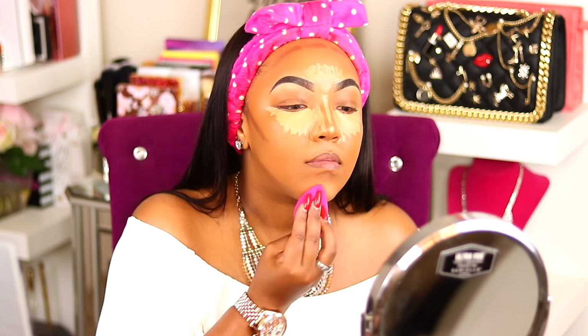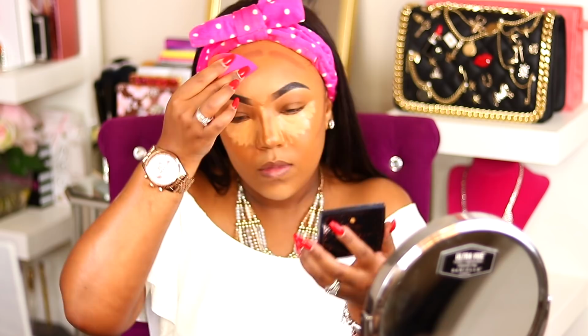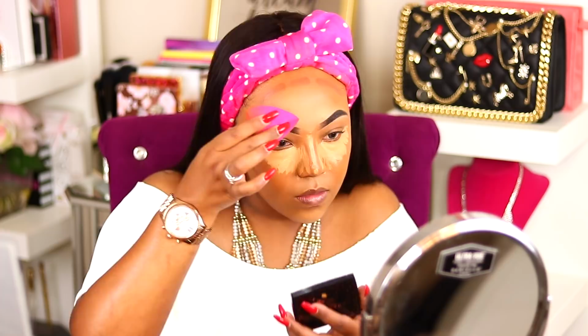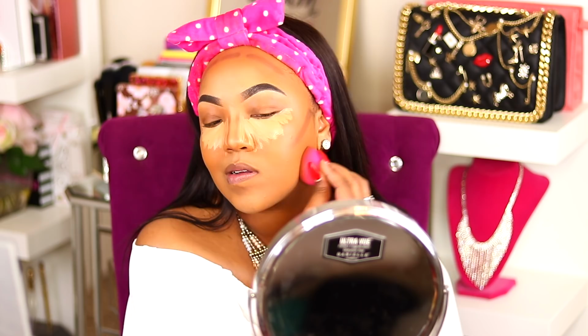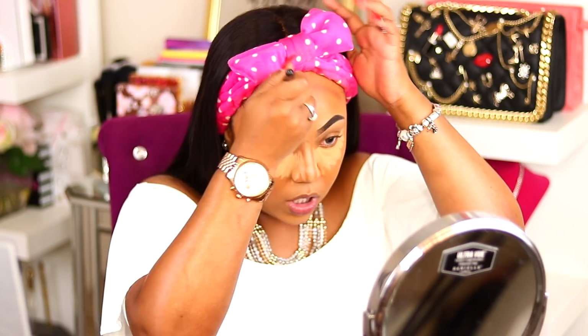So before I blend out my contour, I'm going to use the pointy side of this Beauty Blender and just blend in my concealer. Okay, so before I blend out my under eye concealer, because I want to set that as soon as I blend it out, I'm just going to go in with my e.l.f. small stippling brush, and I'm just going to blend out that contour first.